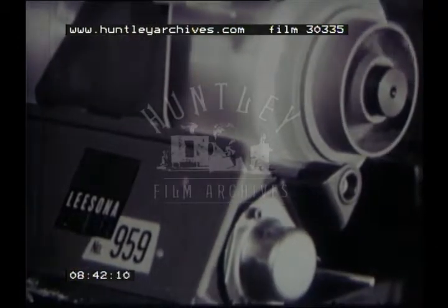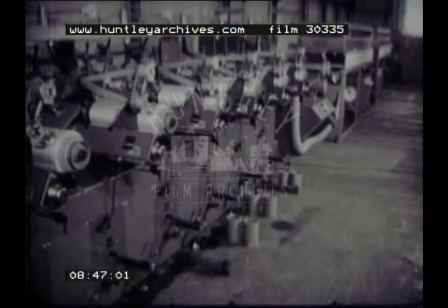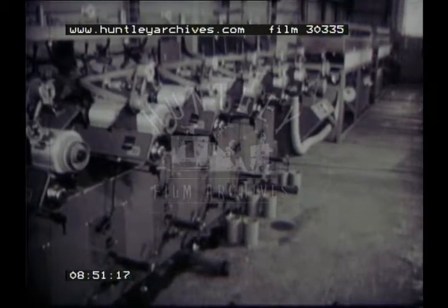Leesona winders are capable of speeds well in excess of those currently used in industry, up to and beyond 1,000 yards a minute. As production technology advances, increased winding speeds are needed, and Leesona equipment provides them.